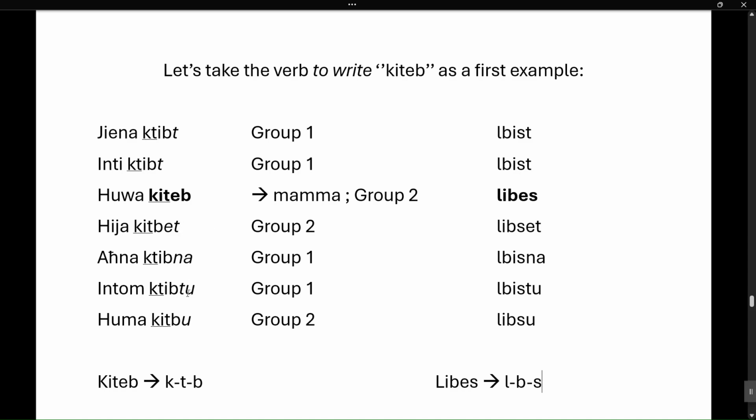Ignore the na, the tu, the u. Definitely ignore the vowels, but also these conjugation suffixes, because they are suffixes. They are outside of the mamma and its għerq. They are not part of the għerq. As far as the core verb is concerned, it must have the K, the T, and the B, the L, the B, and the S, and everything else. So, that is why we have the mamma.